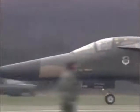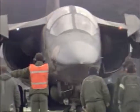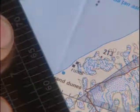The British government would allow the United States to fly the missions from their bases in England. At 9:30 a.m. on the 14th of April, the SR-71 crew members were ordered to a top-secret briefing. They were informed that the 48th Tactical Fighter Wing at Lakenheath would be striking selected Libyan targets within hours.